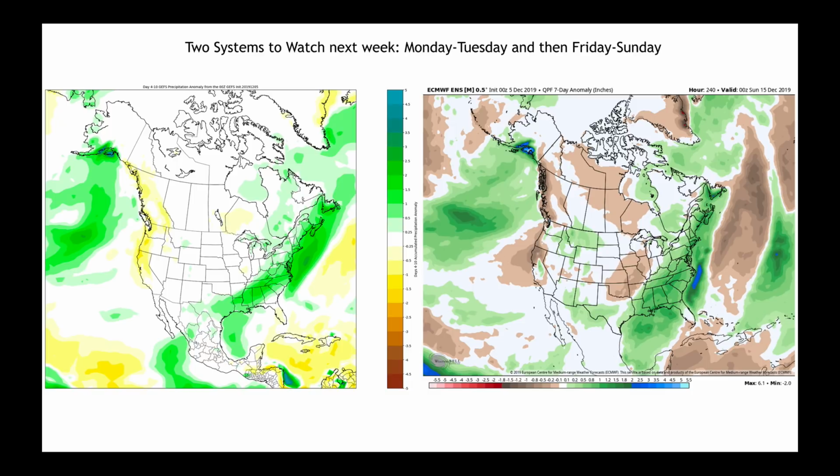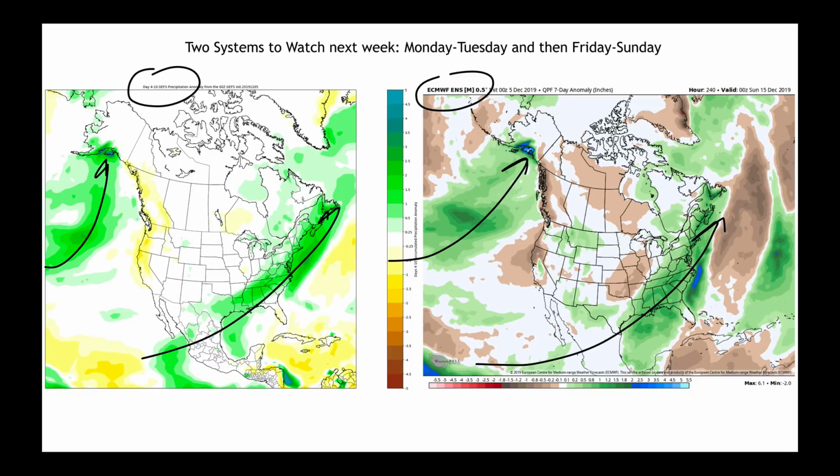So here's what I'm going to be watching most carefully. This map over here on the left is day 4 through 10. So this is going to start at the end of the weekend and go through all of next week from the GFS ensemble. On the right is the European. Both models are in very good agreement about the pattern that is setting up, and it features two things. You see, this is that northern push in the polar jet stream pushing in that direction, and the subtropical jet squeezing in like this.